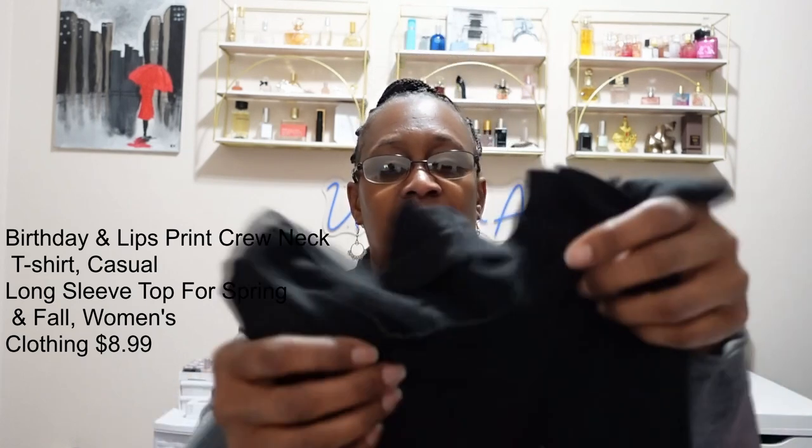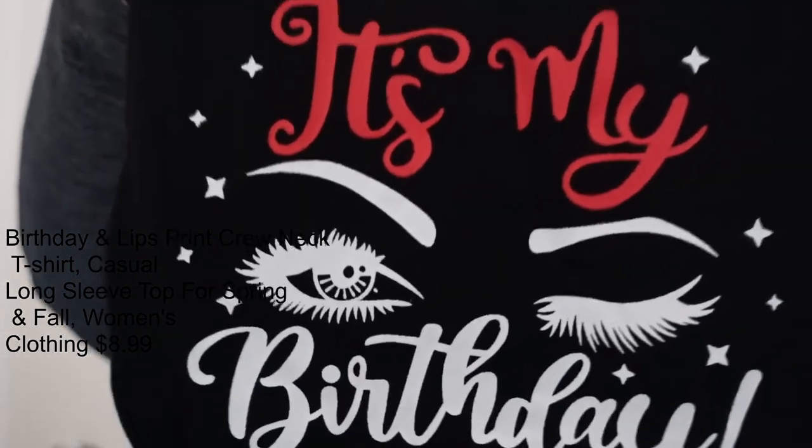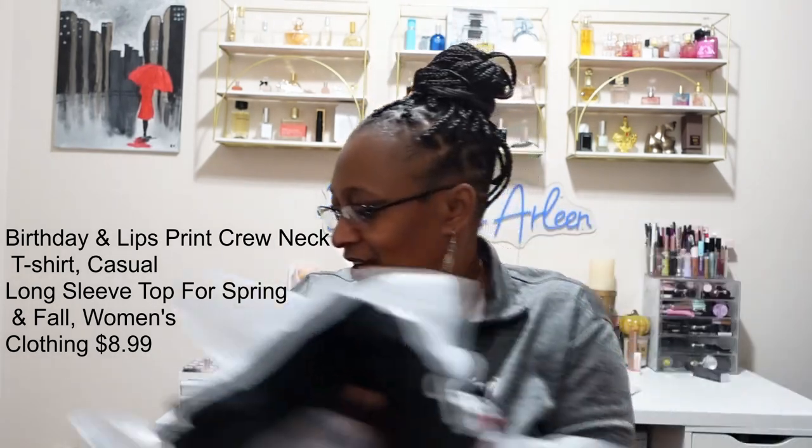And it's the shirt that says, it's my birthday. So we're going to pack that back up. That's for her birthday. Some other stuff in here I think is for her birthday as well. I'm just going to set it right here. I don't want to mess it up.